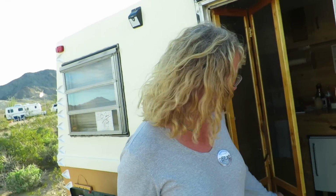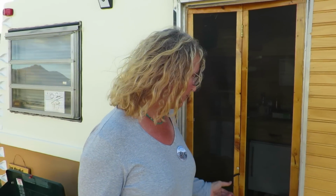Oh, and it has a screen. Mine does not have a screen. You should see this cool screen. Completely handmade. So, yeah. Very nice.